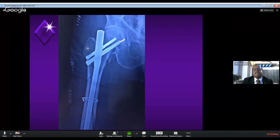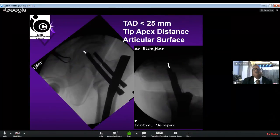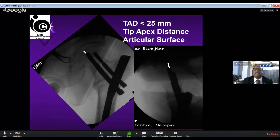It should be less than 10 millimeters away from the subchondral bone and it should have a good purchase in the subchondral bone. That's why when I measure the tip apex distance when I do a PFN, I always measure it from the subchondral bone and not from the fovea centralis as is universally accepted. So when you do a PFN, you measure the subchondral distance, and this can be considered as your tip apex distance in both AP and lateral. Both of them put together should not be more than 25 millimeters.